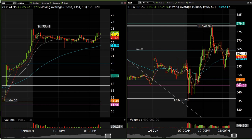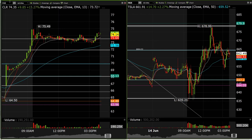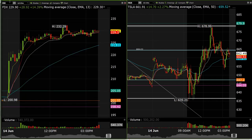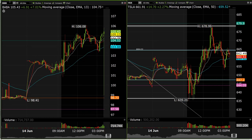Other than that, really high hit rate on the equity side. We're really patient waiting for trades today. And then on the option side, the exact same thing. We had FedEx 235 calls, probably one of the best trades. Is the best trade of the day, 161%. We did Fucho 45s for about 99%. Baba 110 calls for 72%. And we ended up rolling to the 115s and getting about 40% on those. It was 20 cents.